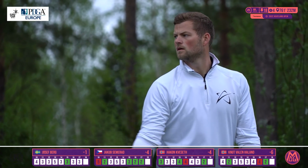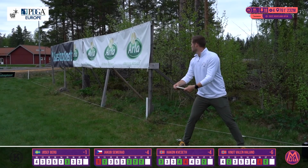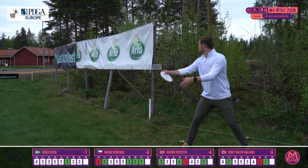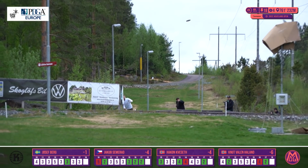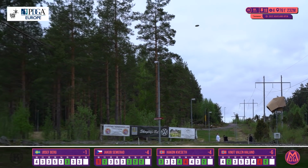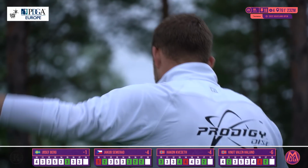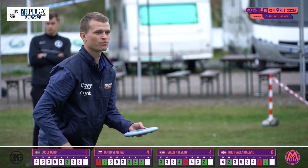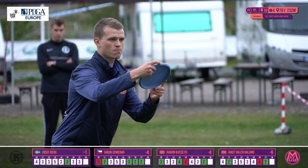Hakon up first. Looks like he was OB on the second shot. Looks like he has a high-speed driver in his hand. Or a putter. He's got an ultimate disc in his hand. What a great, really great Frisbee shot. Excellent display of touch by Hakon. Awesome putter approach. He is parked for the 5. That was the shot.